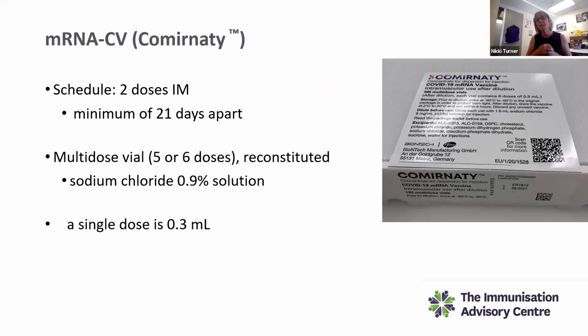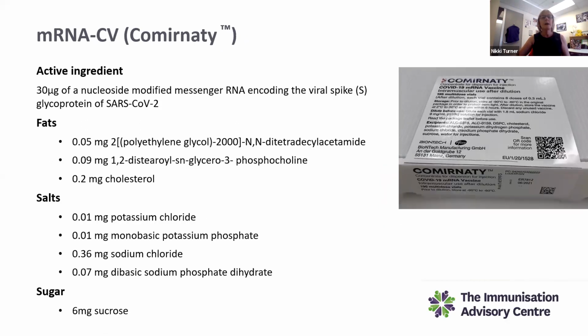The point about the minimum of 3 weeks apart is there's no problem in giving the second dose at a longer gap. There is a problem in giving the second dose closer than 3 weeks. So the minimum is 21 days, and there's no problem if you have to delay it. Particularly in the New Zealand environment, where there's no urgency and people are not being exposed, you are better off having a delay rather than giving a vaccine early. It's a multi-dose vial, with a dose of 0.3 mL.